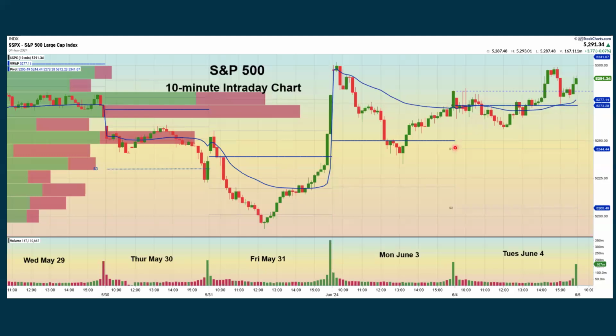Here's our intraday chart where we did have a lower open. We opened at the daily pivot and then drifted lower. We found some support, and then we were able to bounce back above the daily pivot, get above the unchanged level, went negative slightly, but then bounced up and closed a little bit positive on the day.